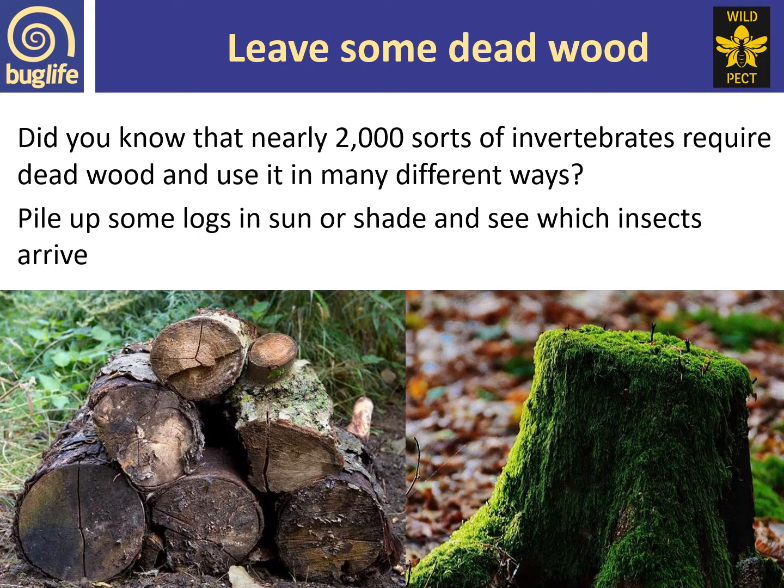Lots of our invertebrates love dead wood, either to shelter in or even to breed in. So if you're able to, why not leave a little pile of logs or sticks in the garden and see what uses them? Or if you've got a tree stump or something like that, that can be really important to leave in the garden and just let that rot down naturally. This can be a great place to look for all sorts of mini beasts. See if you can spot beetles or earthworms, things like that.